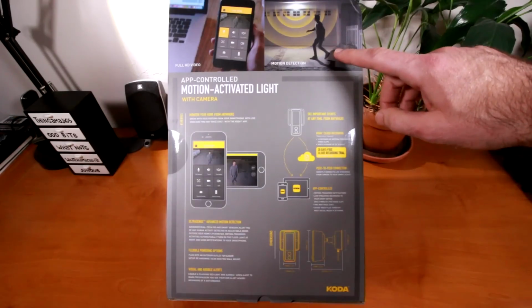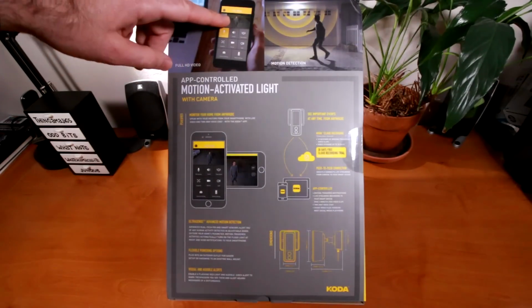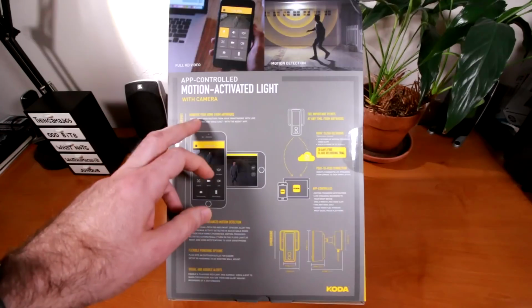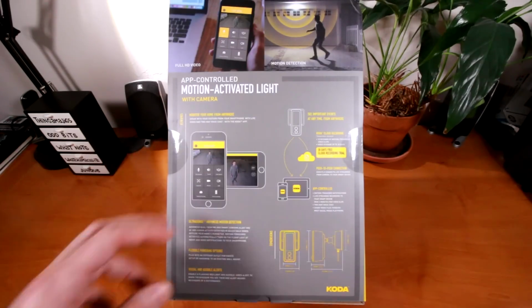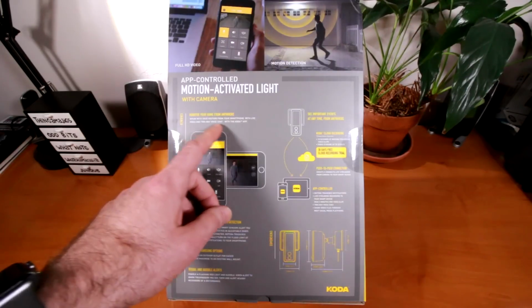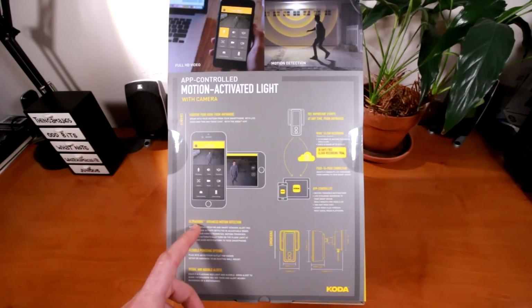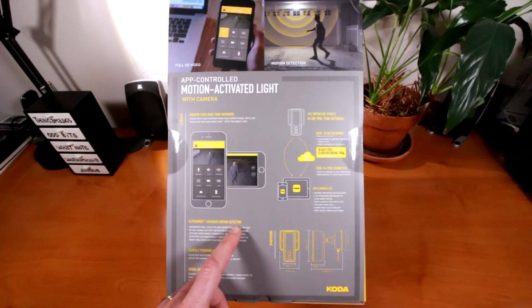Up at the top, we have a gentleman here regretting his life choices in your driveway. Here's that same gentleman caught on the live view of the Koda app. It says here that you can monitor your home from anywhere and speak with your visitors from your smartphone with live video and two-way voice chat with the Koda app. And here it goes into a little bit about that UltraSense advanced motion detection technology.